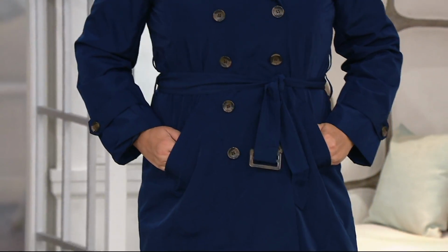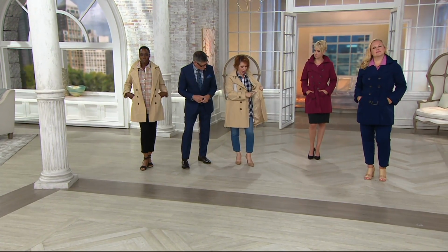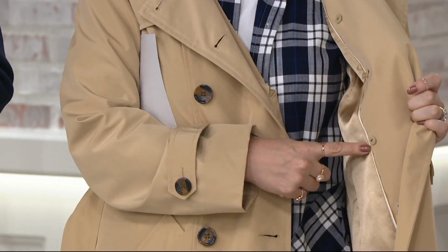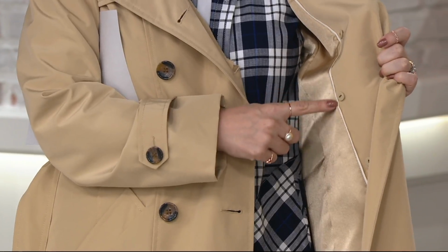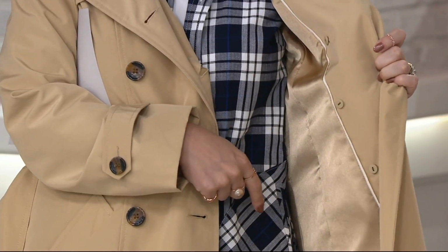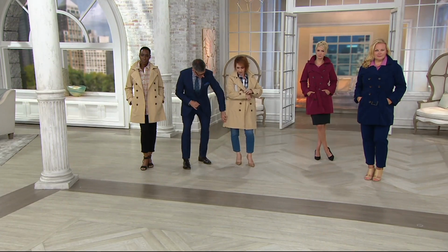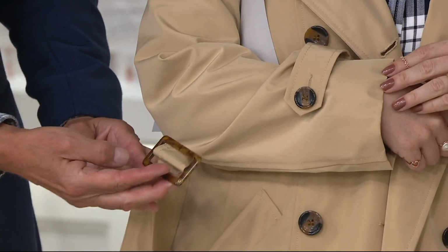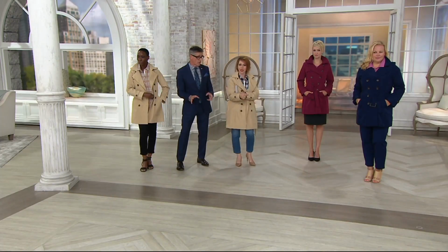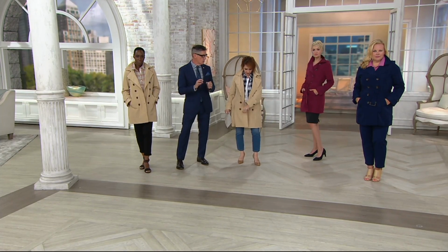And you know what? I just wanted to show you for a second how everything is finished. Even the buttons that you see on the outside are anchored by the smaller buttons that are on the inside. It's a real sign of quality, and the way they're all taped and finished there at the edges. Fully lined, beautifully crafted. And keep in mind the tortoise button, which I love. We also play off a tortoise buckle, which is, again, all the details are very much like the Burberry style, where it looks simple, and you start to drill down, and it's so perfectly detailed.